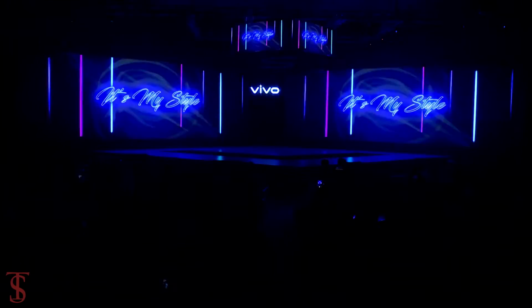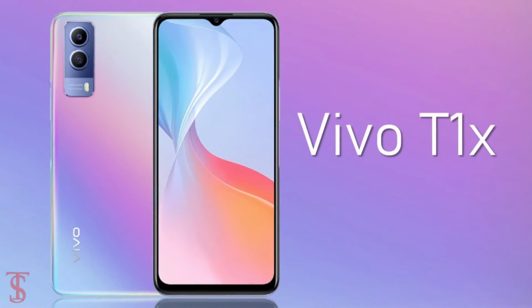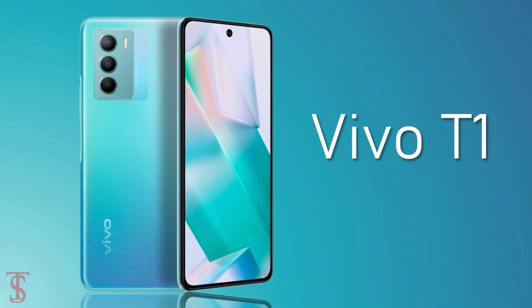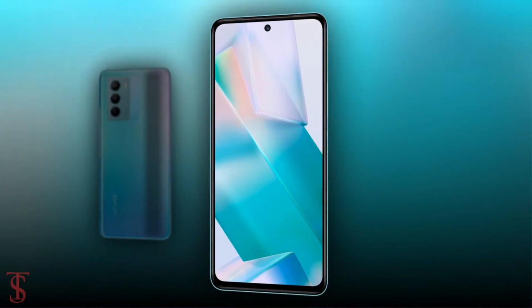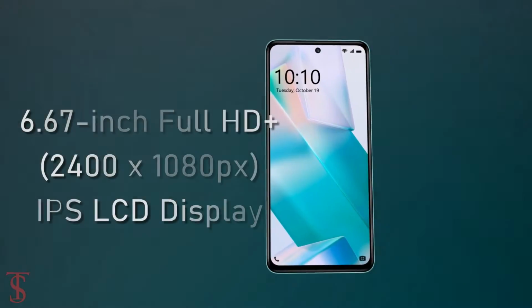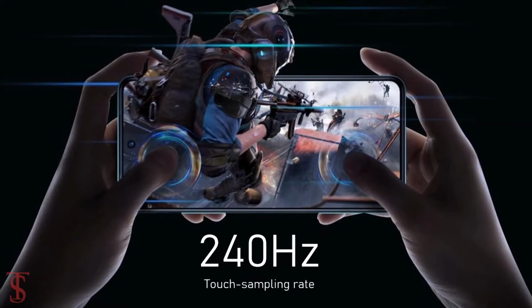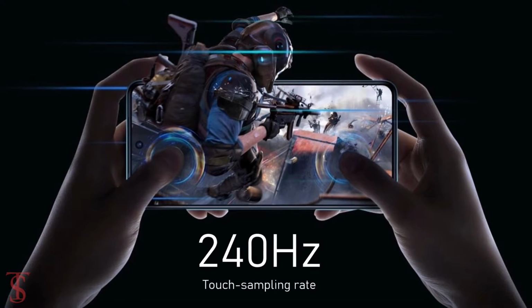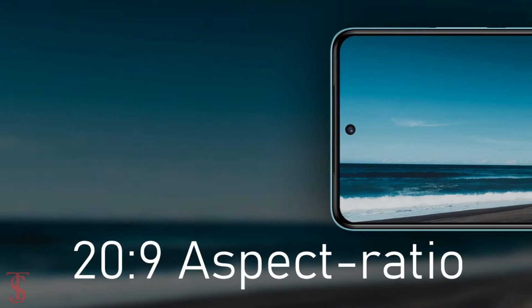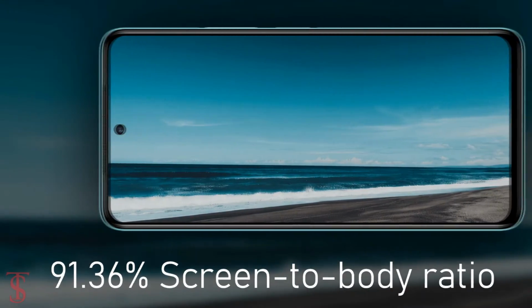Vivo has launched two new mid-range 5G phones under T-series in China called Vivo T1 and Vivo T1X. Among these two, the Vivo T1 is the higher variant with new design and features. Talking about the specifications, the Vivo T1 features a tall 6.67-inch Full HD Plus display with up to 120Hz refresh rate and 240Hz touch sampling rate. The screen supports 20:9 aspect ratio and 91.36% screen-to-body ratio.